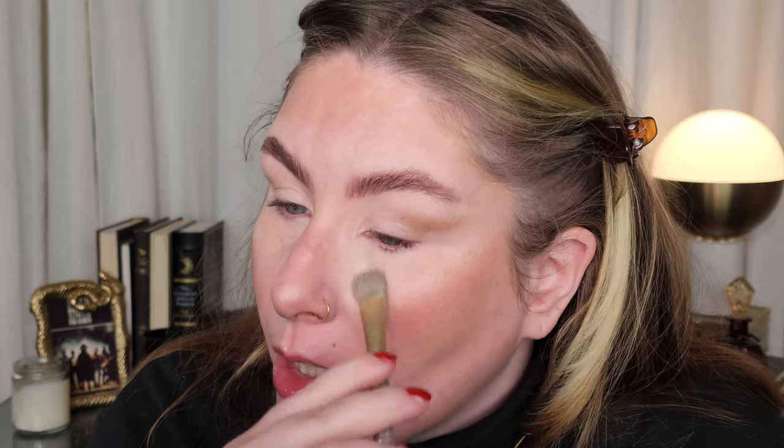Then I take some of the Bear With Me from NYX. Yeah, I totally stand by underpainting, and if I have time to do it, I will always take the opportunity to do that. Everything's kind of buffed in. I love kind of the process of everything coming together with this method also.